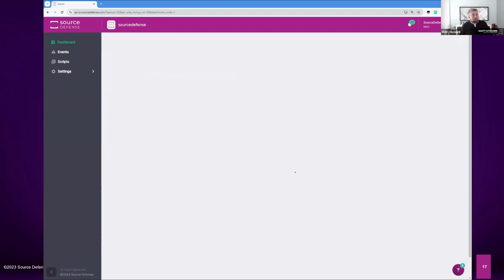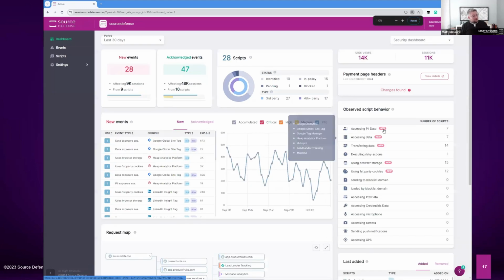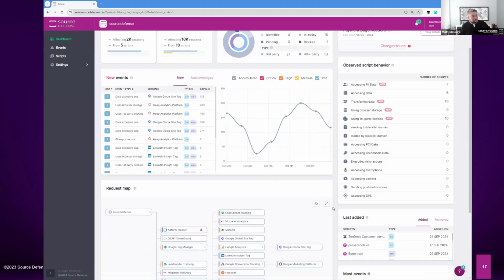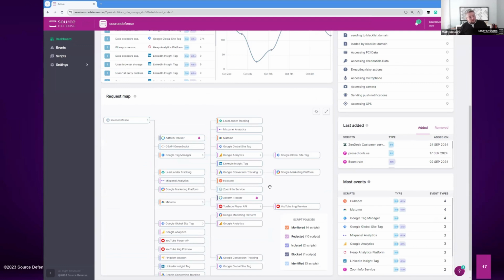We have a lot more capability. There's a significant amount more above the hood, in different interfaces throughout the dashboard. Things like automatic script identification and classification. So knowing what's on your site, visualizing what it is and why it's there.